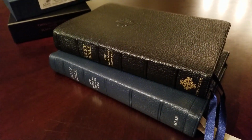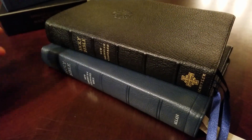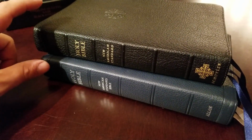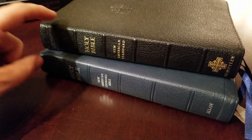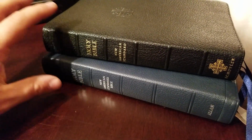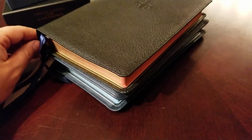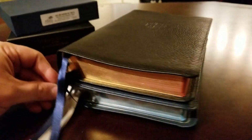If you do a lot more reading and the larger text size, then that's going to be a big factor in which Bible is going to serve you best. So the fact that the reader has a concordance and the fact that the Thintel does not, that might play a role. More maps in the Thintel than there are in the Allan, that might play a role. There are just so many differences between these two, but I would venture to say that these two are, in my honest opinion, two of the finest NASB Bibles produced today.